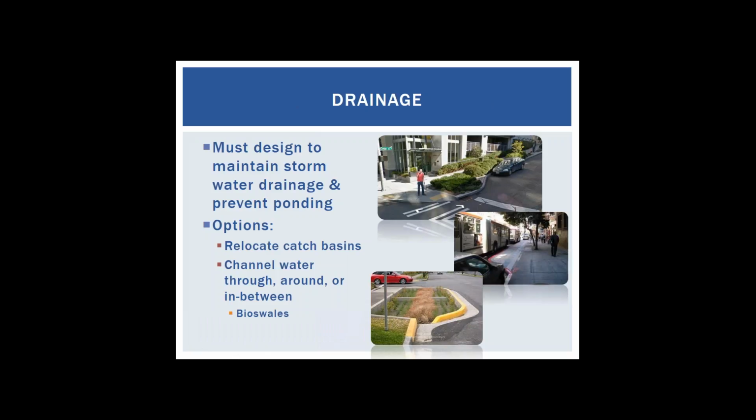Okay, a lot of questions about drainage, and this can get a little bit complex. What's really important to recognize is that you must design your curb bulb out to maintain storm drainage and prevent ponding, so pedestrians don't have to walk through a big puddle to get through the intersection from the bulb out. So what are your options?